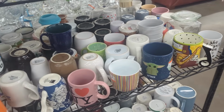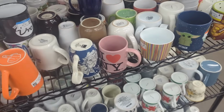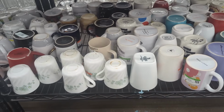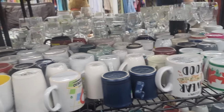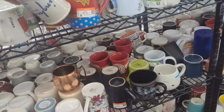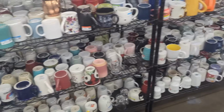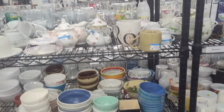Some Fall's Graph. Some Dash of that. Don't see anything really fabulously vintage. Don't see any Starbucks. Don't see any Portmeirion. Am I missing anything, guys? Doesn't look like it. All right, there's more muggies here. I looked through them really quick. I didn't see anything that was really too fabulous. Unfortunately, two big giant sections of mugs and nothing really stood out as fabulously wonderful.